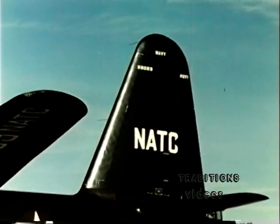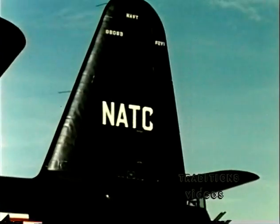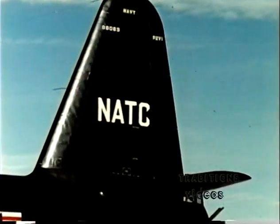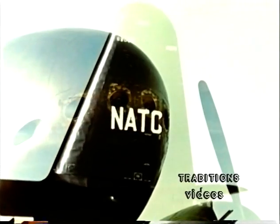An important new feature of the Neptune is the varicam tail, a new type of adjustable stabilizer. This mechanical device for varying the curvature of the horizontal tail surface facilitates trimming the plane in flight to allow for shifts in weight and center of gravity without requiring power-operated controls. This makes for more efficient, stable flight and effects a fuel saving.